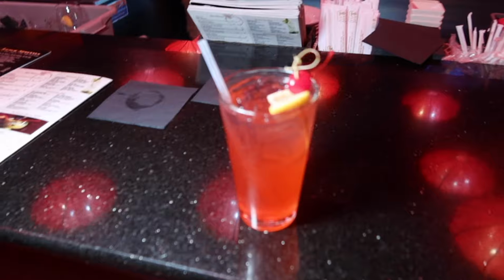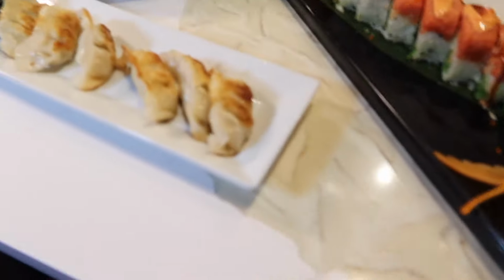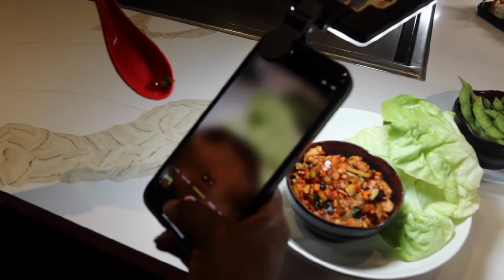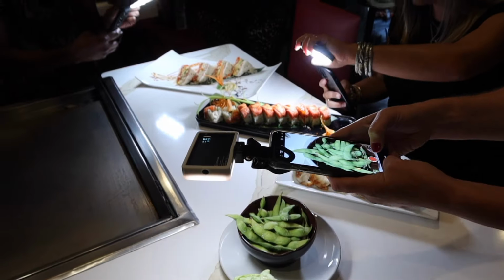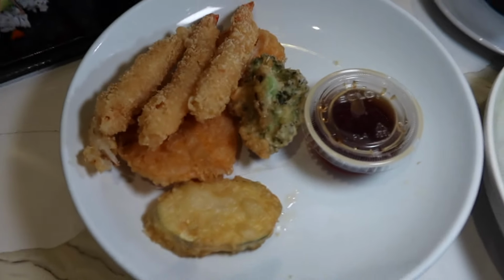Here. Starting off with the pink lemonade. Smile! Smile, friend! This is the goiza, I know that. Okay. That's edamame. This is the lettuce wraps. We've got apps though. Shrimp tempura. And what's this, Rito?